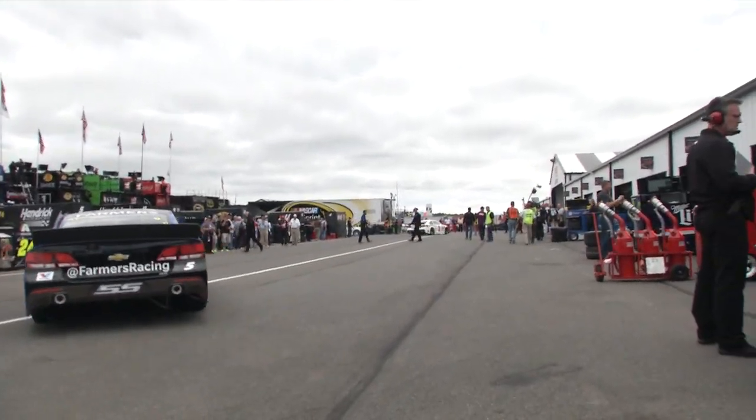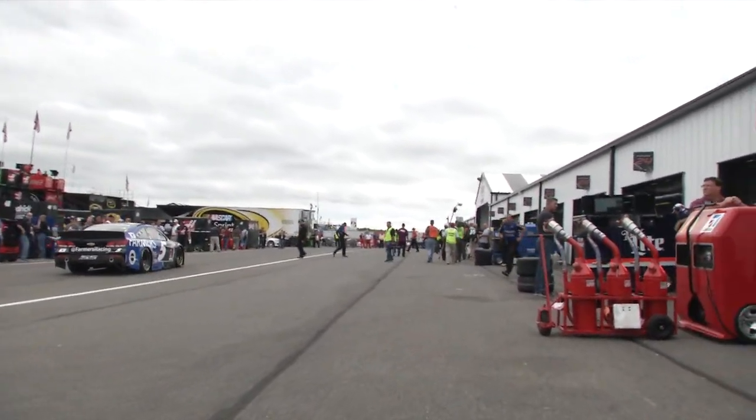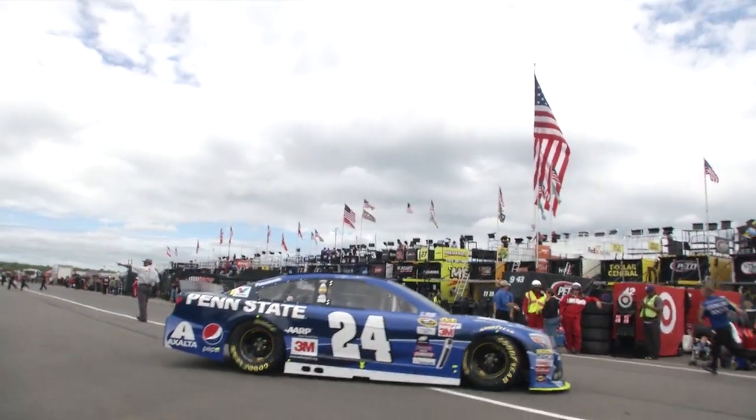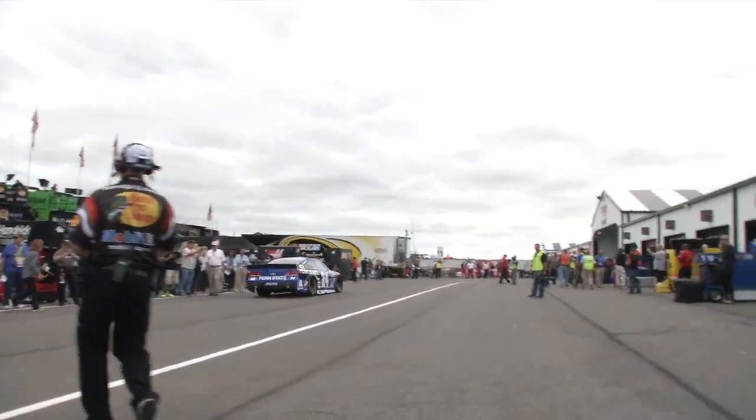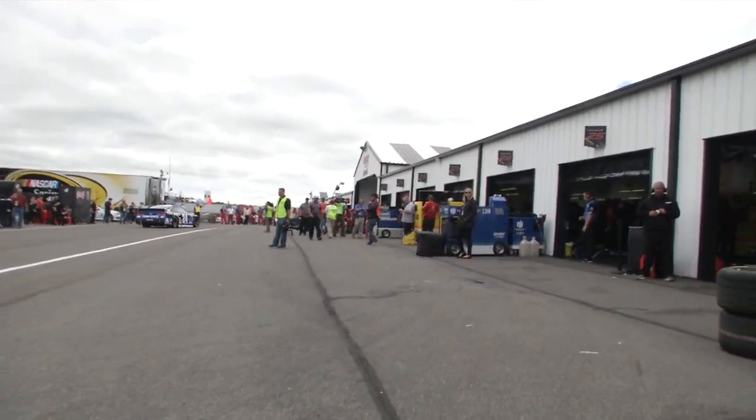Casey Kane, one of the Hendrick Brigade. He's got a win here. And of course, Hendrick Motorsports so very strong here, winners of the last 5 races here. Jeff Gordon, one of those. The number 24 Penn State on board this weekend for Jeff Gordon.